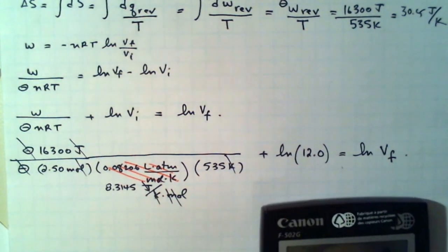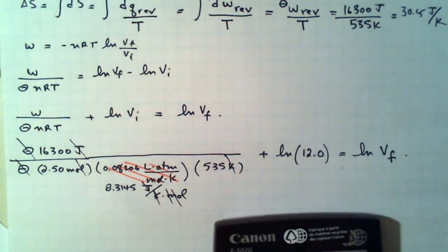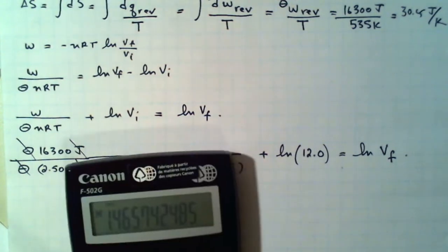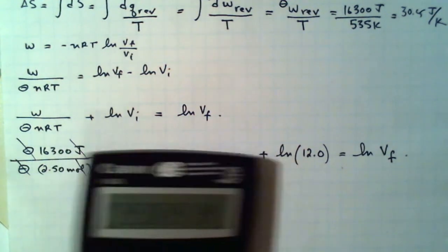Okay, so let's calculate this. So 16300 divided by 2.5 divided by 8.3145 divided by 535. So that whole term there is 1.465, and I'm going to add it plus bracket 12 ln close bracket equals 3.95.